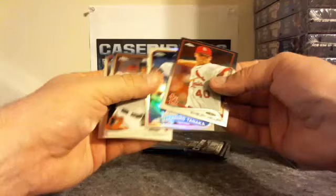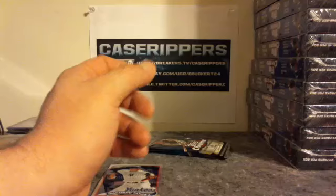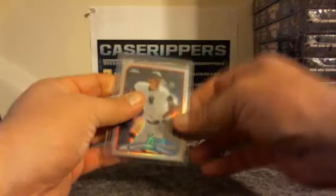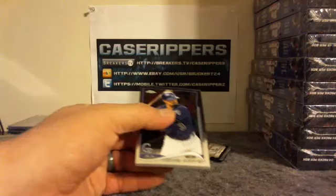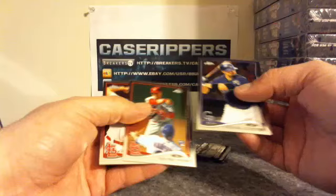Tanaka 89. I'm going to put that one in the sleeve and top loader later, just because we all know what that's worth. All in English. That one I pulled the other night was just perfectly centered front and back. Thing was nice. Cut here. David Wright, X-Fractor. Colton Wong.